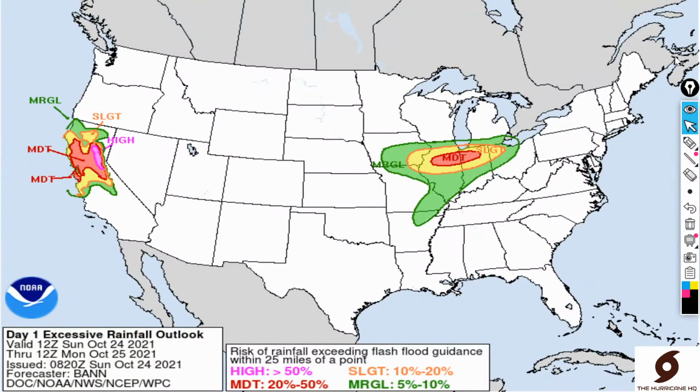So now if we move into our next graphic, this is our day one excessive rainfall outlook for flash flooding. And as you can see, we have a marginal risk right here, which actually is associated with the same system here, and does come down a little bit. So yeah, there is a marginal risk for flooding in some of these areas here. But the northern part of this storm, maybe not the most severe, but there is a threat for some severe weather up here. This is also associated. There is a slight and moderate risk for excessive rainfall.